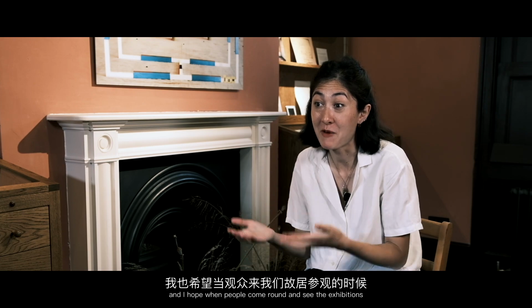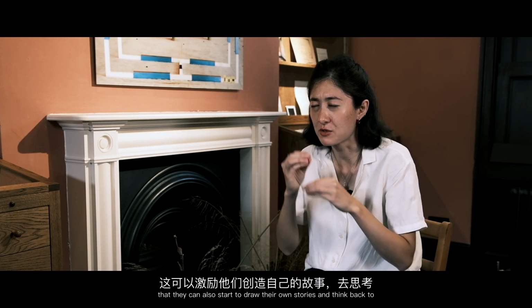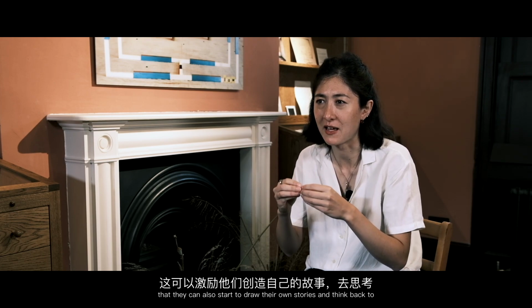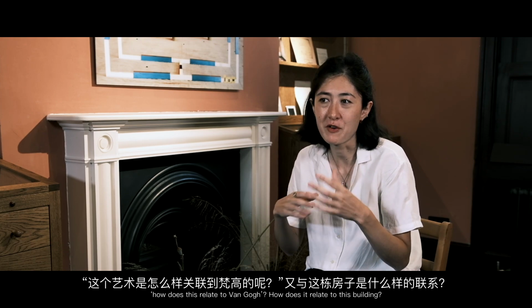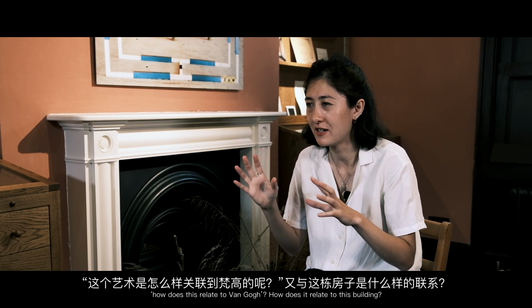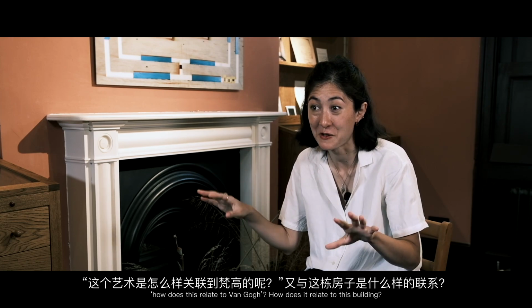And I hope when people come around and see the exhibitions and see the different posters that we've been doing, that they can all start drawing their own stories and thinking about, how does this relate to Van Gogh? What are the different people and the different stories that are all related to this building? Because I think there are so many.